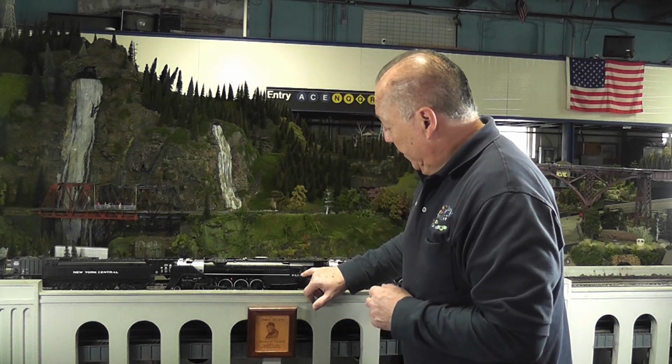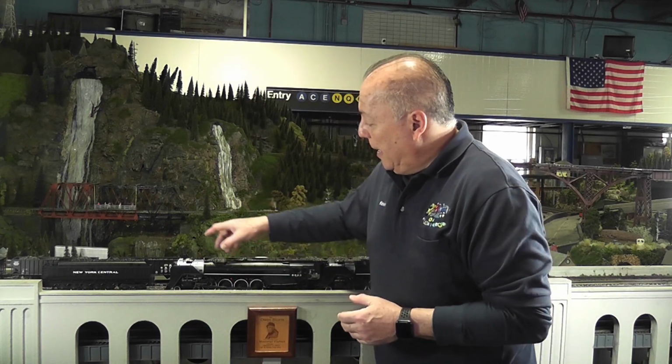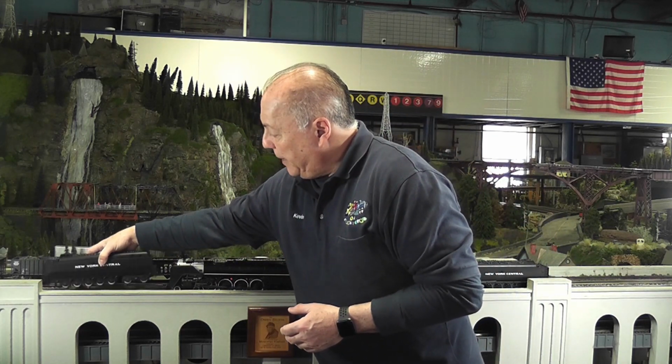You have fire in the door, glass windows. I think from the perspective of what's in the Visionline, Lionel threw everything at it they possibly could. You can go into the 2810 catalog, and you can read a laundry list of features and functionalities that are standard within that unit.